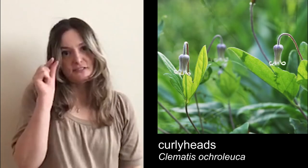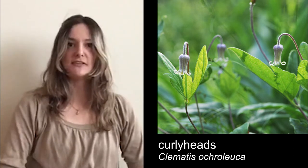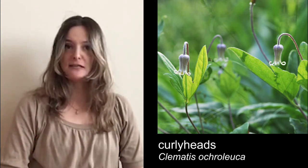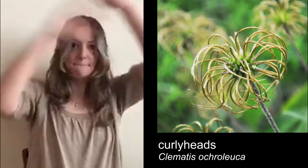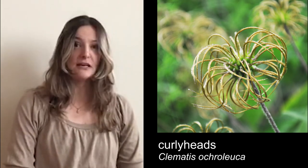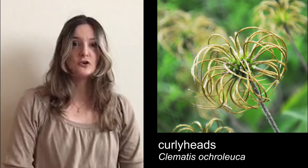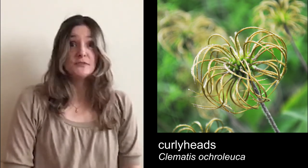One of my favorite wildflowers is the curlyhead. I like it so much because it totally changes personality, if you will, throughout the growing season. It starts out in April as this little tiny delicate flower, kind of shaped like a bell, little curlicues at the end of each petal. And then a couple months later, it has totally changed into this big seed head that is fuzzy and coppery, and it almost looks like a tarantula. So it seems like it can't possibly even be the same plant, but it is. So check it out.